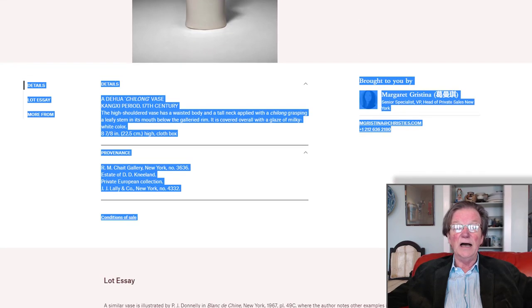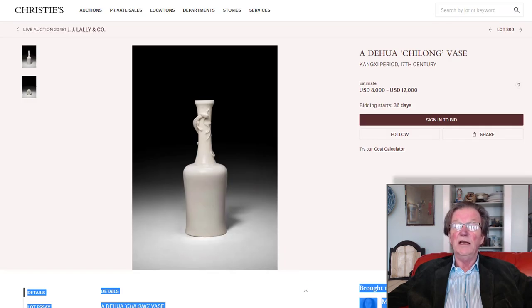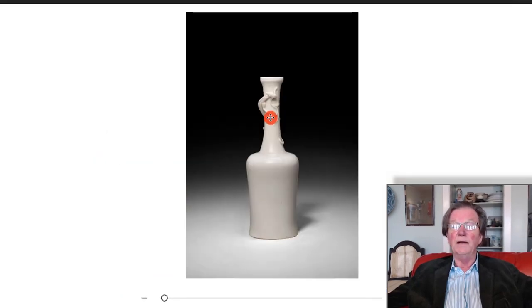And how tall is this? 8.5 inches tall. It looks like it's in wonderful condition. And I think that estimate is very reasonable for a rarity like this. But if you're interested in Blanc de Chine and you buy anything this year, this is something you might consider buying. A very, very unusual example. It could go over the estimate. All of these things, of course, could.